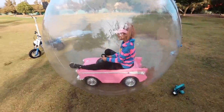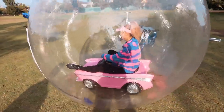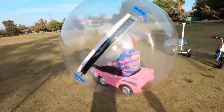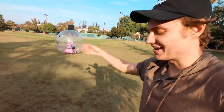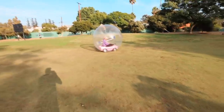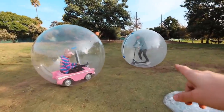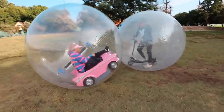All right, let's see. It looks like it actually works. Go full speed. There goes Liz! The pink car in the bubble ball actually seems to work better than the scooter. Liz, you're working really well. And there's Stove in his scooter. Oh, they just crashed.